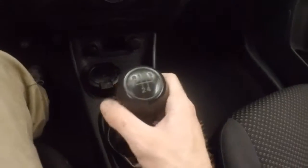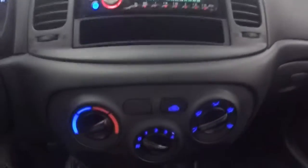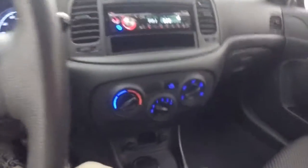One thing about this car, it's got that third pedal. It is a 5-speed manual, reverse lockout. Aftermarket JVC stereo, got your climate control. And like I said, it is a 5-speed. That makes it a little bit more fun on the road.